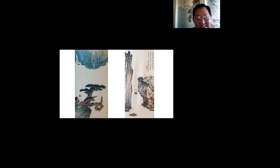Okay, these are two more freestyle. I do more freestyle because it's much easier to express myself instead of the meticulous style. The meticulous gongbi style takes much longer to paint, because you have to do the outline very carefully and then fill in the color layer by layer. Usually I don't apply the color in only one layer. I put one layer, let it dry, or I use a blow dryer to dry it, and then apply a second layer.